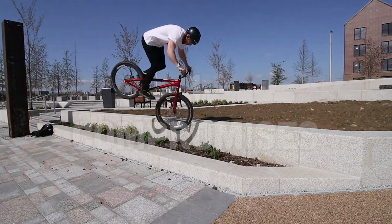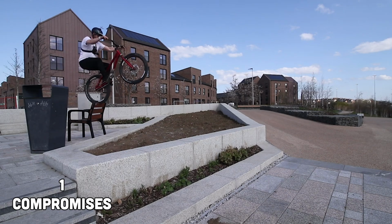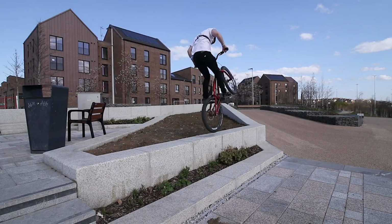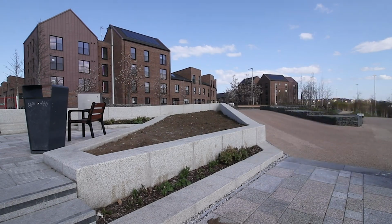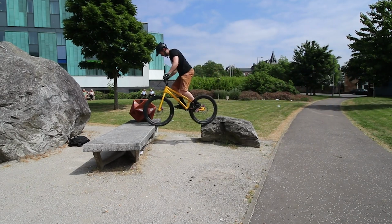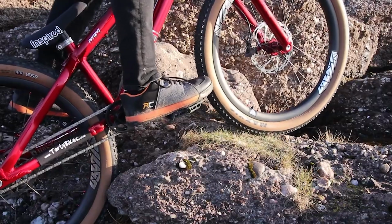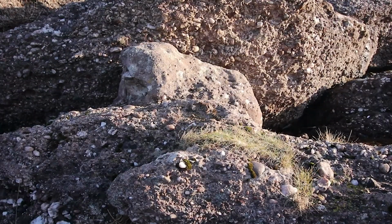Things I hate. 1. Compromises. I don't narrow myself to only being known as a street trials rider. I'm simply a trials rider. That said, this bike is definitely designed and spec'd to suit street at the compromise of off-road ability. Which is a shame, because I love riding rocks and logs as much as I love riding street, and the compromises make that a bit of a struggle.